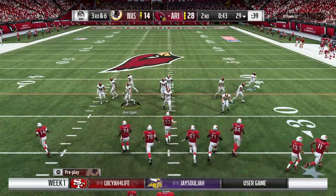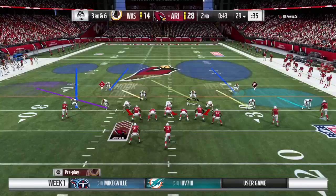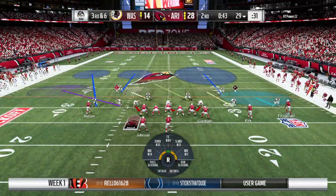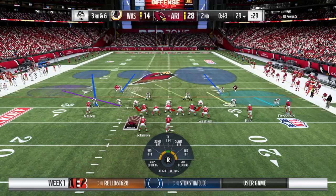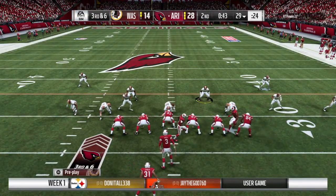Leopard! Leopard! 36. Right there. 54. Right there. 54 Mike. Target. No. Check. Patriot!